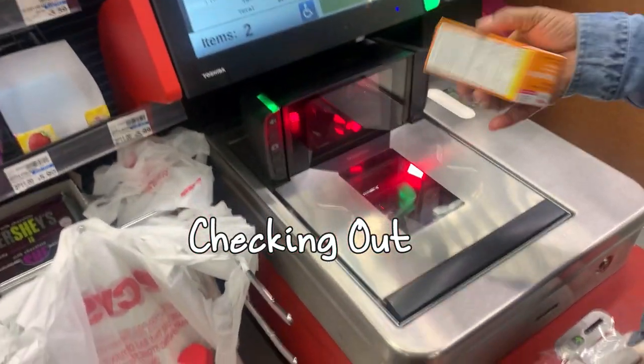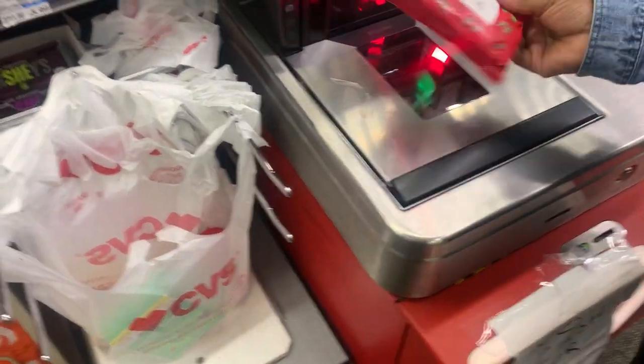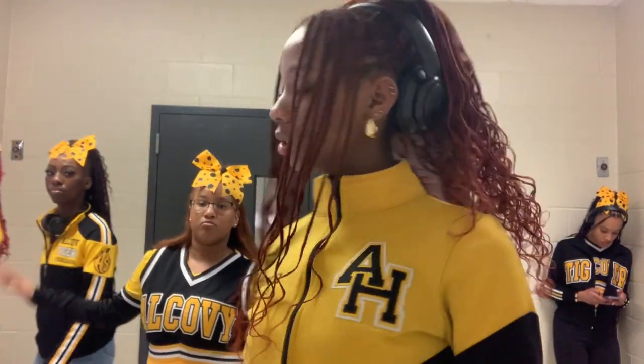Anyways, I got these hair, skin, and nail vitamins, and I'm gonna try them and see if my hair grows and if my skin clears. Yeah, I'm finna be in here for a hot minute. She still ain't find the cough medicine. Still ain't find it. She says she's gonna go get the key because the door's locked.